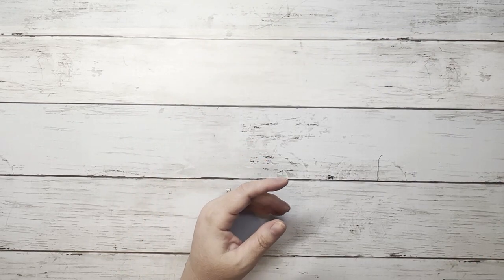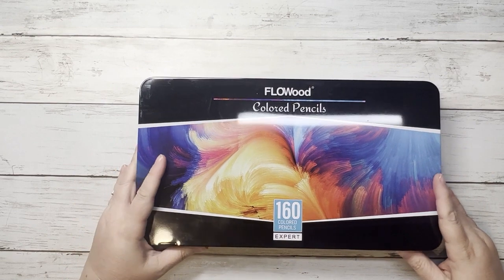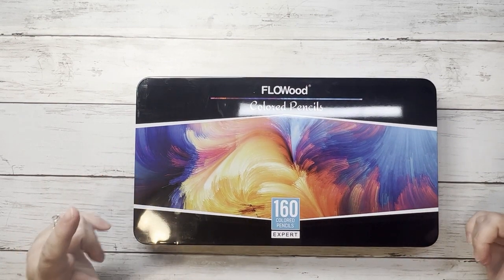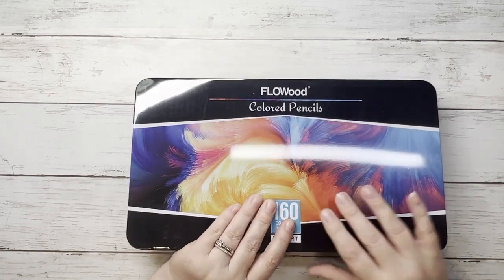And then I was influenced. I love it when people influence me. I really do. I really, really do. Because how else do you find new fun things? Jamie's Coloring Love. She said these are her favorites. For a budget pencil, these are her absolute favorites.